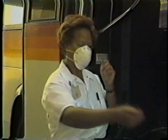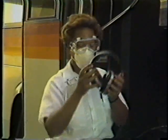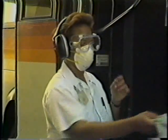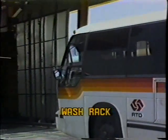When blowing the bus, you will wear additional safety gear: a respirator, protective eye goggles, a protective hearing device, and safety gloves. You are now ready to drive into the wash rack.